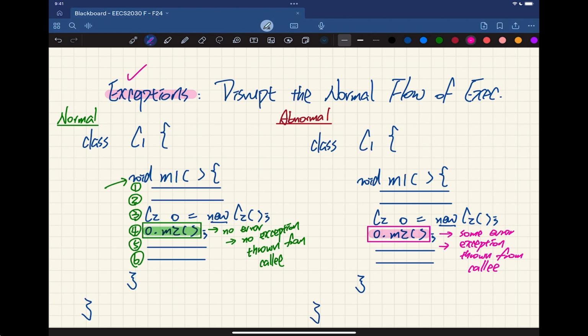We still do number 1. We still start here. Number 2 and number 3. All right? Let's say when we call this method here, somehow M2 is going to throw some exception, which we're going to see how. But for now, let's assume some error occurs when we try to execute M2. So some exception is thrown.